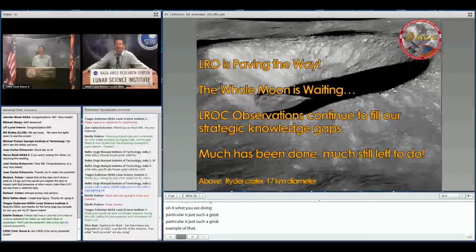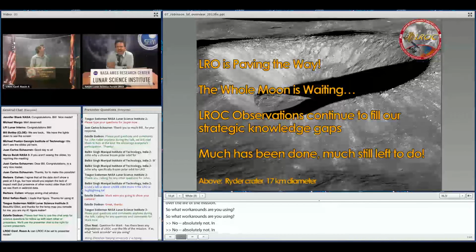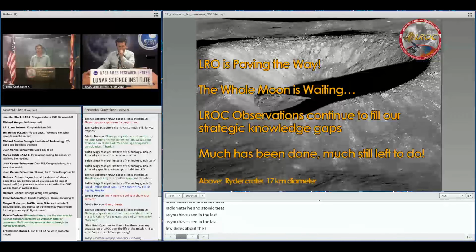Has there been any degradation of LROC over the life of the mission? If so, what workarounds are you using? No, absolutely not. In fact, LROC gets better and better with every image that it takes. There have been no degradations, and actually it does get better because now with all this data set and a lot of elbow grease applied by the folks in the SOC here, we have this fantastic calibration both in terms of geometry and radiometry and photometry, as you've seen in the last few slides about the WAC, and it enables us to eke out the last bit of useful information. So I would say that the camera just gets better and better all the time in a serious manner.